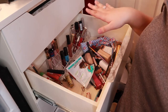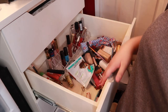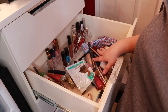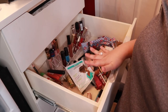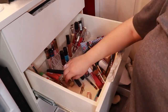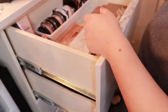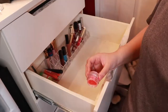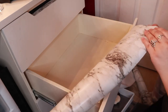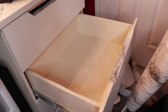So this is the second drawer on the right side, and I usually keep the lip stuff in here, but it's really messy right now, and I'm gonna go ahead and make it a drawer for my bronzers and blushes. So I'm gonna go ahead and take everything out. I've been putting this marble sticker in here, so it just looks cute under all the products. But I forgot to put it on the first one.